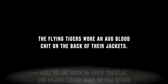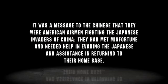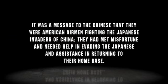The Flying Tigers wore an AVG blood chit on the back of their jackets. It was a message to the Chinese that they were American airmen fighting the Japanese. They had met misfortune and needed assistance in returning to their home base.